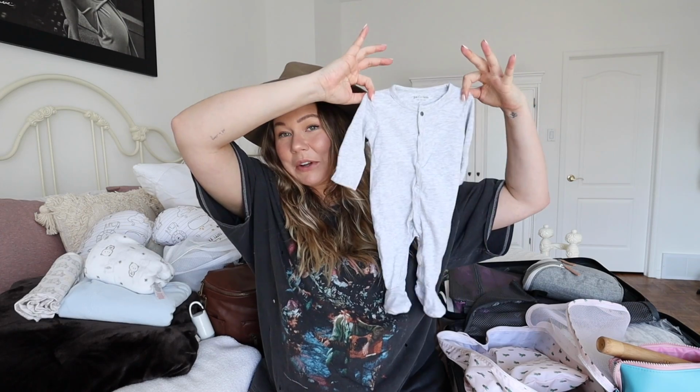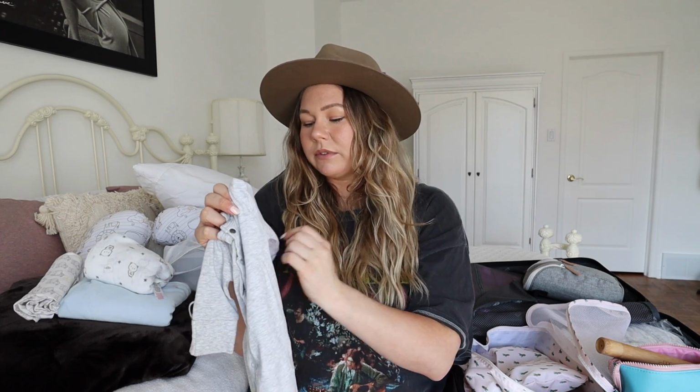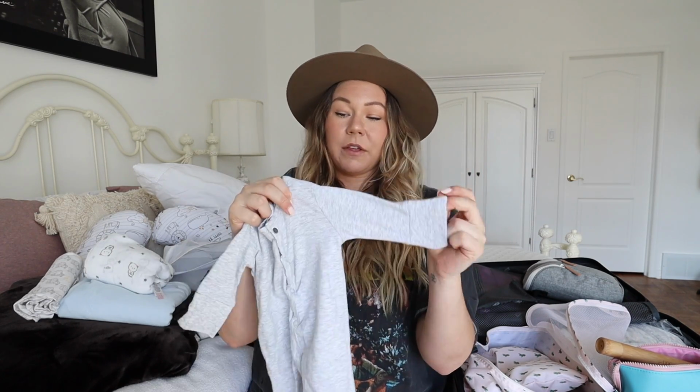So I have newborn, 0 to 3, and I have one 3-month, which I don't think he'll fit into, but you never know. So look how cute this is. It's a little jammy set. It covers his feet, but also what I like about it is that the sleeves here can fold around so that it actually covers his hands so that you don't need gloves and he won't scratch his face. I thought that was really helpful.